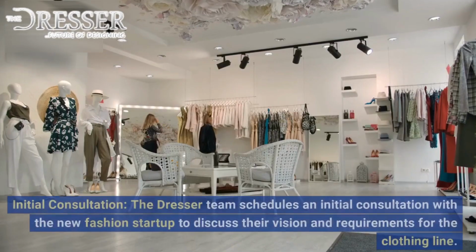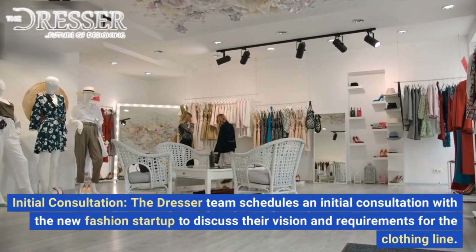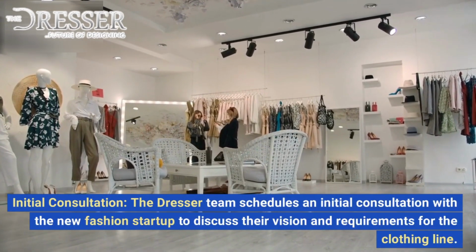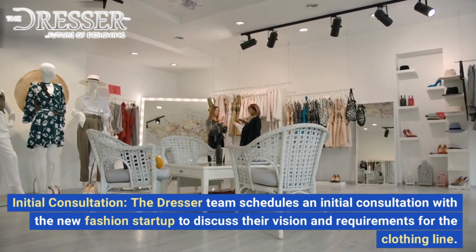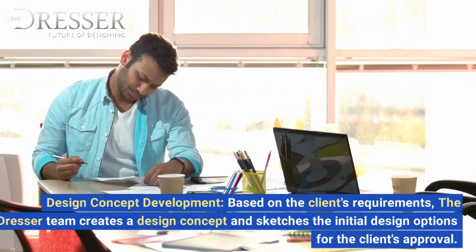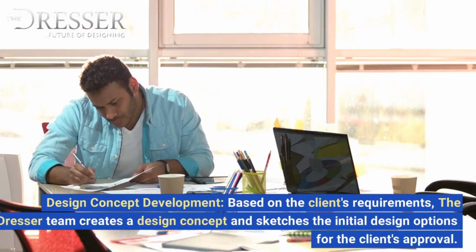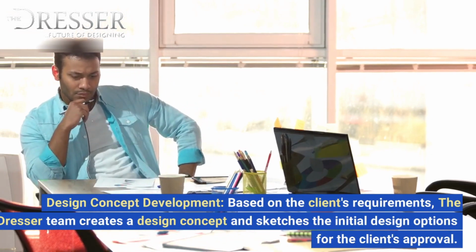1. Initial consultation. The Dresser team schedules an initial consultation with the new fashion startup to discuss their vision and requirements for the clothing line. 2. Design concept development. Based on the client's requirements, the Dresser team creates a design concept and sketches the initial design options for the client's approval.